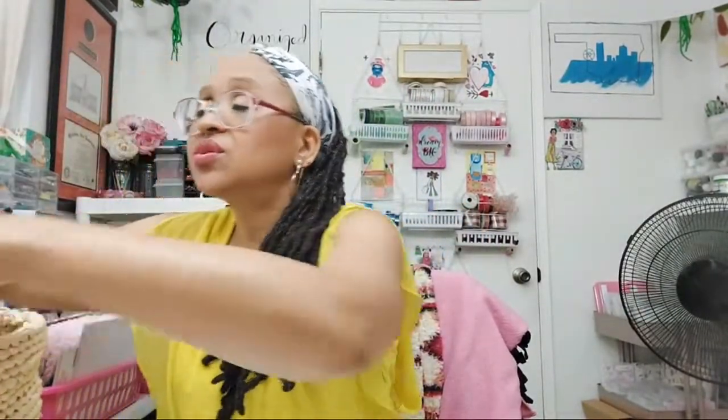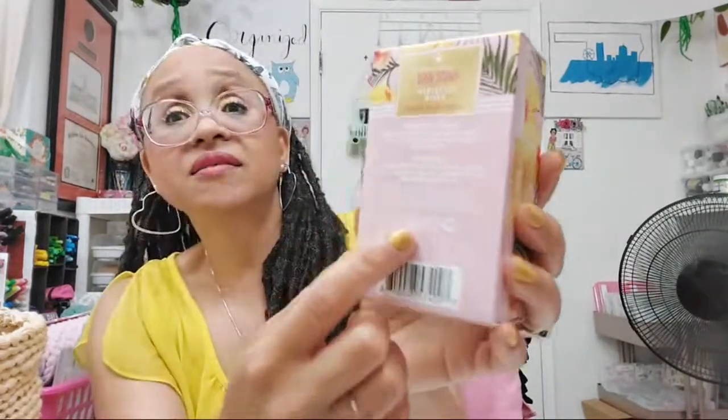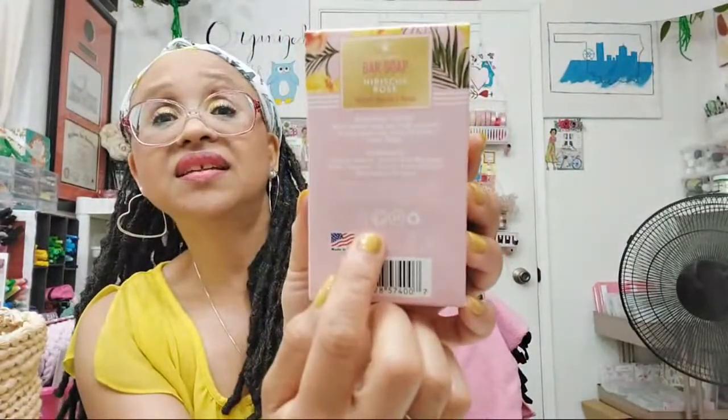And then I got 2 of this one, which I did use for my self-care this past Sunday. This one is by Bolero, and it's plant-based bar soap, and it is hibiscus rose. It says on the back right there that it's vegan. And I have some hibiscus rose oil, a face oil serum that I got from Dollar Tree. So these scents are very similar, and I really enjoyed that for my self-care this past Sunday.